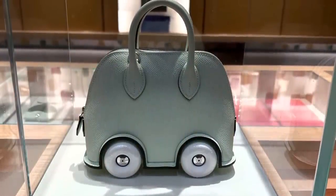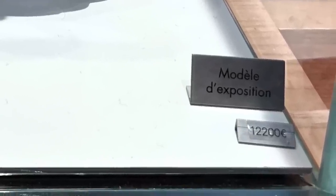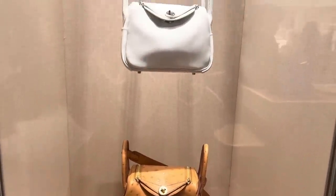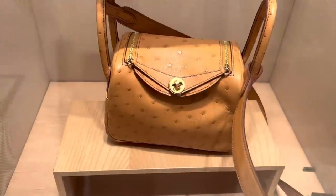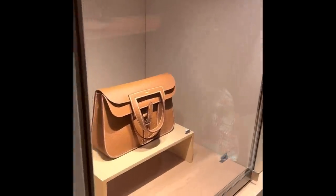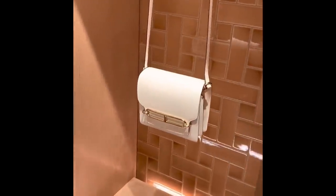Yes, the bag area. This is a little bolide bag, and it's got wheels, and this is going for 12,200 euros. And then we've got the mini Lindy here. Super cute if you're into this style. This is the ostrich leather. And here we've got more bags, lots of eye candy, so I'll be quiet so you can enjoy the background noise as well.